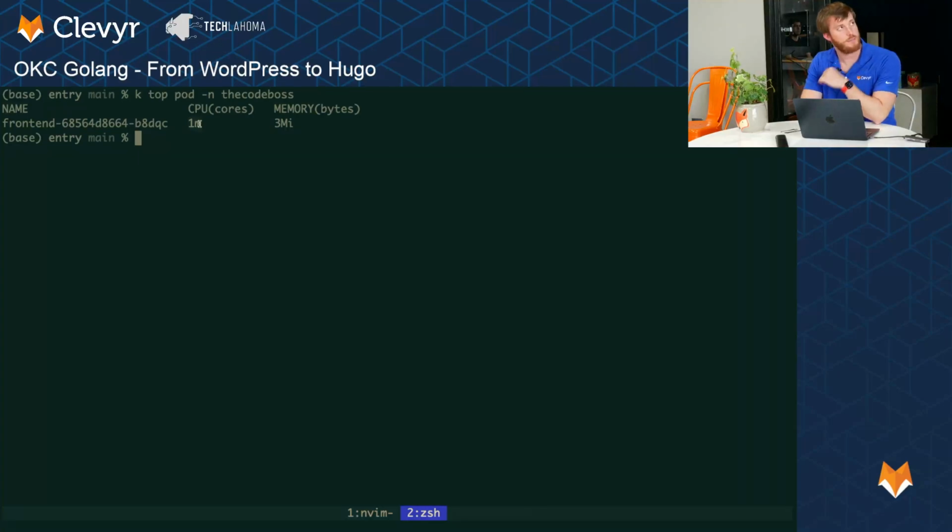I'm not sure what the lowercase m exactly is, but it's a millicore, so 1,000th of a CPU. Okay, so thank you, Gabe. So this is a millicore, so 1,000th of a CPU. So very lightweight. Okay, it says bytes there. So 3 megabytes of memory there. So this is incredibly low.